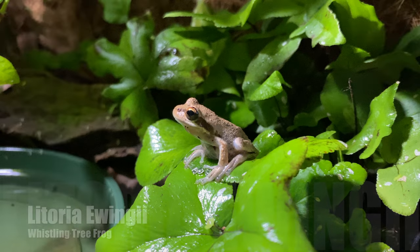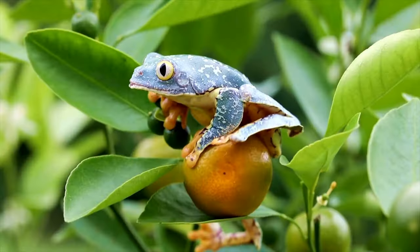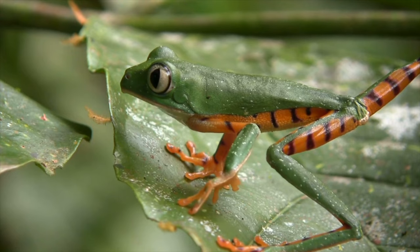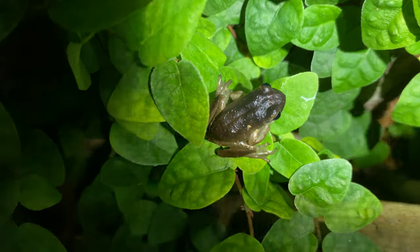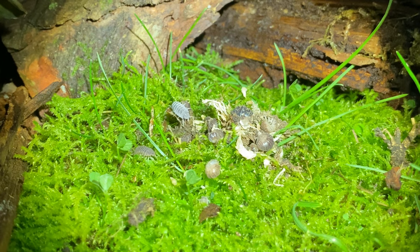The whistling tree frog is a dope little tree frog that has been naturalized in New Zealand. Unlike many frogs that prefer warm, humid, maybe more tropical environments, this resilient little tree frog is adapted to live in cooler temperatures, making it quite unique amongst its frog peers around the world.